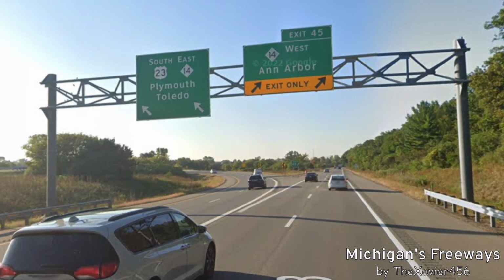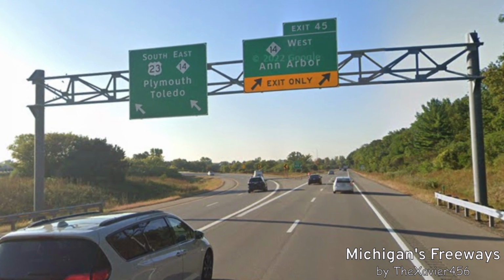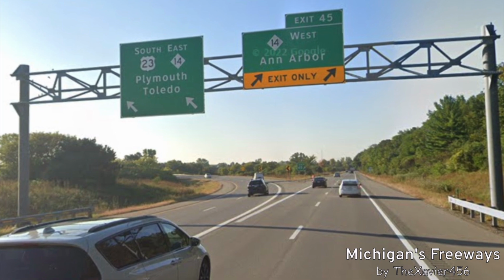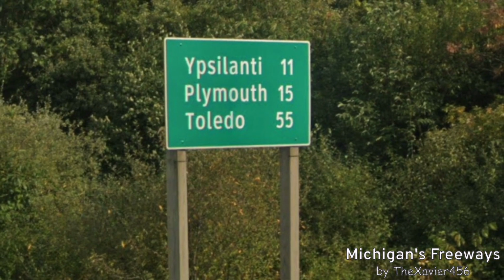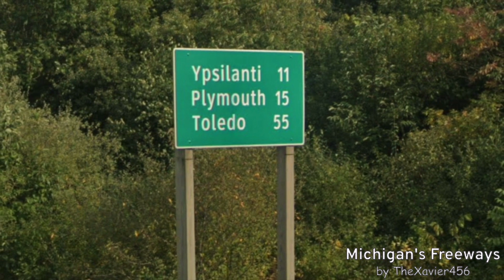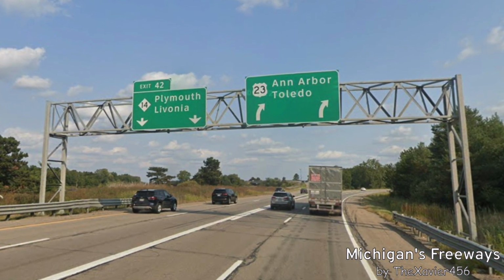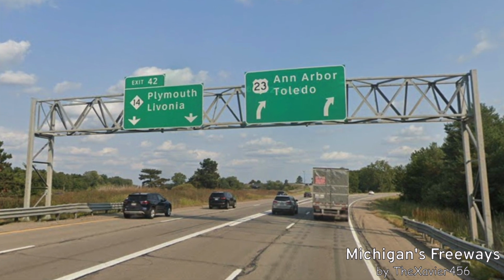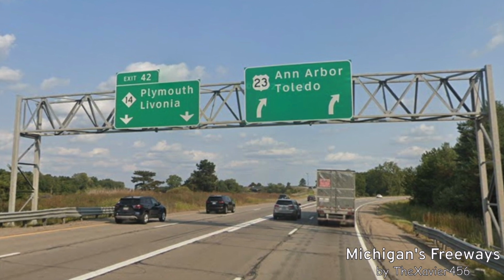And we're back to meet with M14. There are 2 lanes to the west for M14 to Ann Arbor, and south US 23 and east M14 will branch off on the left lanes for Plymouth and Toledo. On our merged freeways, we get Ypsilanti at 11 miles, Plymouth at 15 miles, and Toledo at 55 miles. And now M14 will split to the left in 2 lanes. It goes to Plymouth, and oddly enough, it's also signed for Livonia. US 23 is signed for Ann Arbor and Toledo and will branch off on the right 2 lanes.